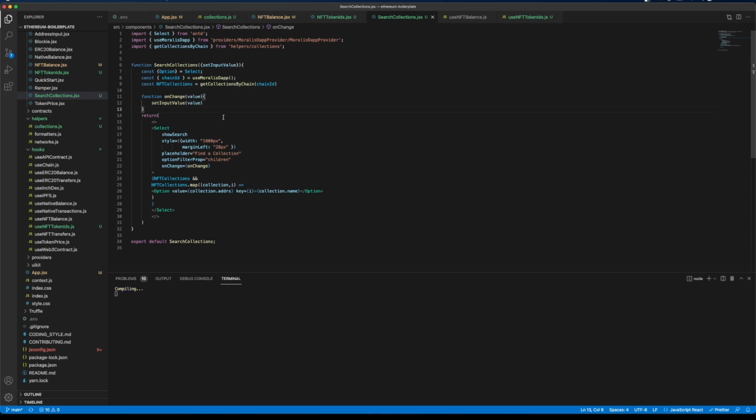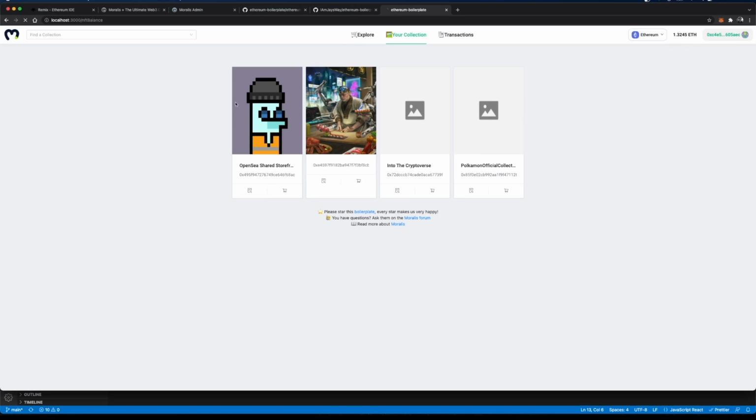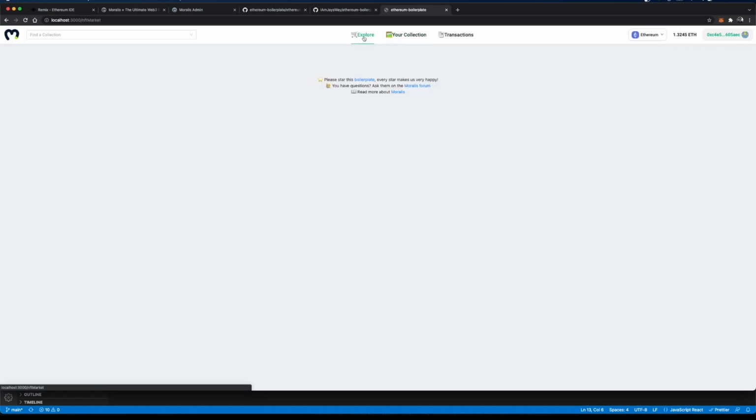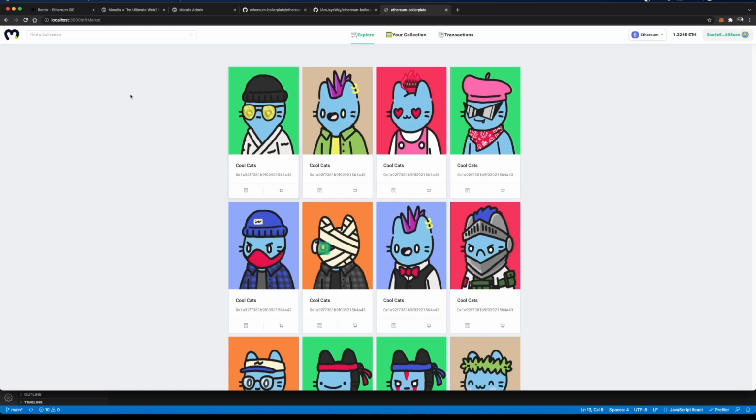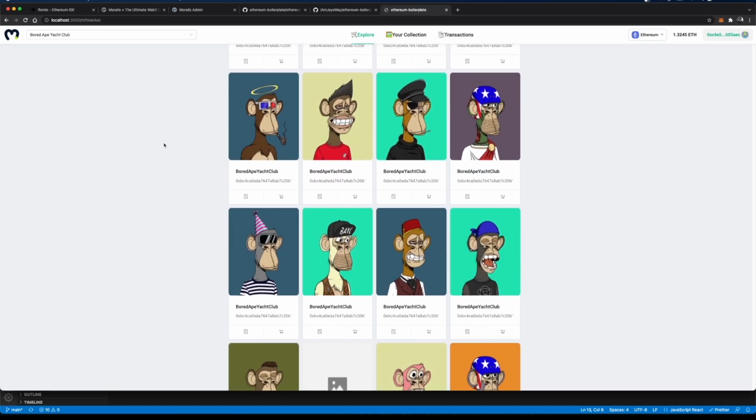So if we save that right now, go look at our app again, refresh, go to the Explore page. Initially, it should be set to Cool Cats like it is, and now we can search for any collection. Let's just search for Bored Ape Yacht Club. Over there, Bored Ape Yacht Club. And look at that, it starts rendering with all the Bored Ape Yacht Clubs. How cool is that?